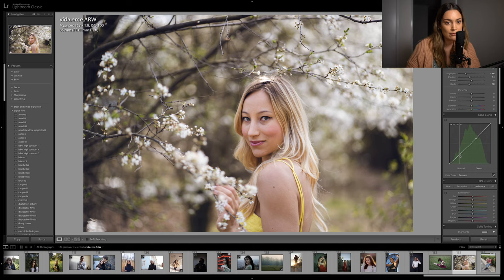Okay, I really like that rosy kind of color. That's super pretty.